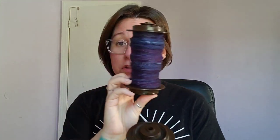I don't want to do a three-ply. I know I could do a three-ply and have the light to dark work with this, but then what am I going to do with this?